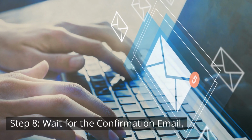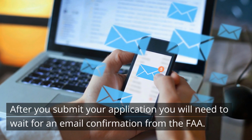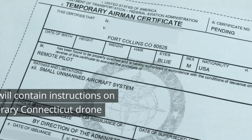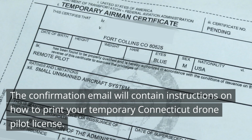Step 8. Wait for the confirmation email. After you submit your application, you will need to wait for an email confirmation from the FAA. Be sure you have your background check done, or you will not receive this confirmation email. The confirmation email will contain instructions on how to print your temporary Connecticut drone pilot license.